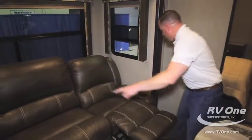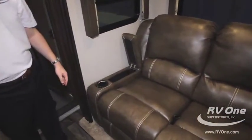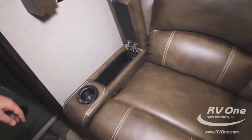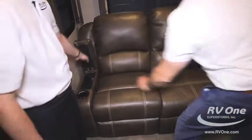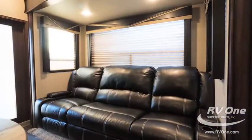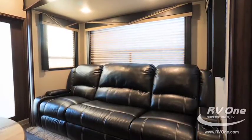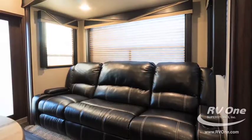Mark, is there storage in there too? I think there's storage on the sides. There's actually storage on both sides, remotes, whatever you got. You actually have a USB port and an outlet on both sides. I don't know if you can see that in there. You also have lighted cup holders and heated seats. So that comes standard with this. That's awesome. Most brands would never think of that.